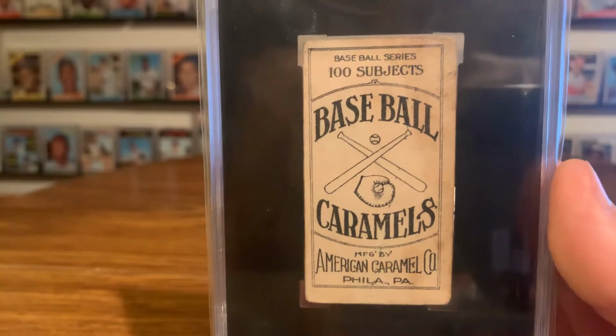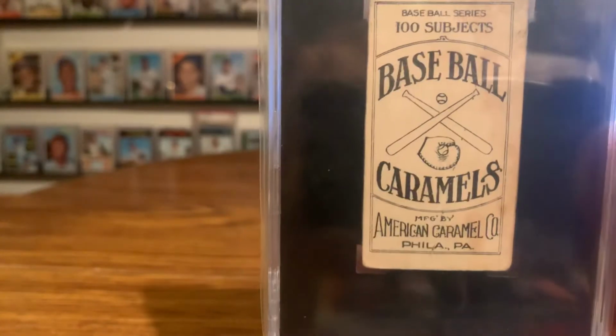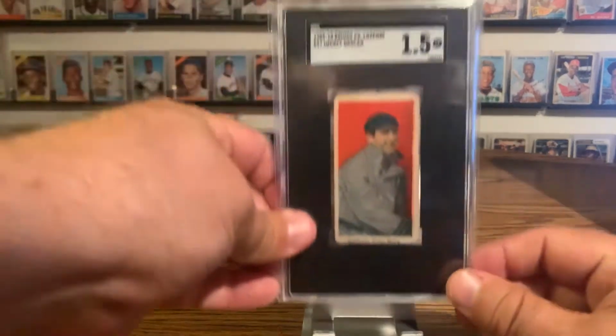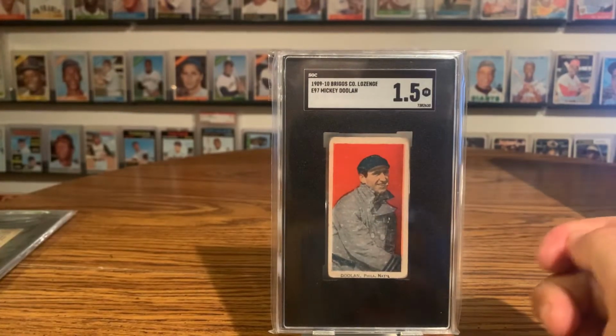And the backs, again, are the very representation of a type collector. This is what it's all about, getting all the different types. Next, 1909 to 1910 E97 C.W. Briggs Lozenge, Mickey Doolin.